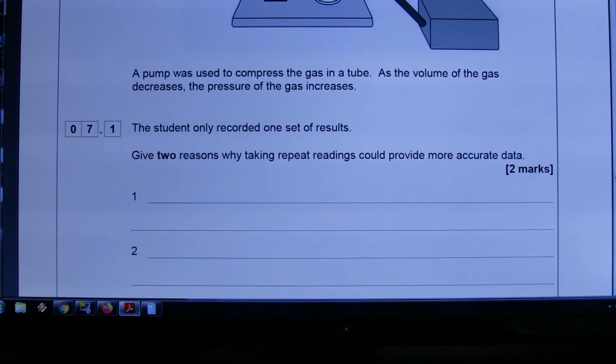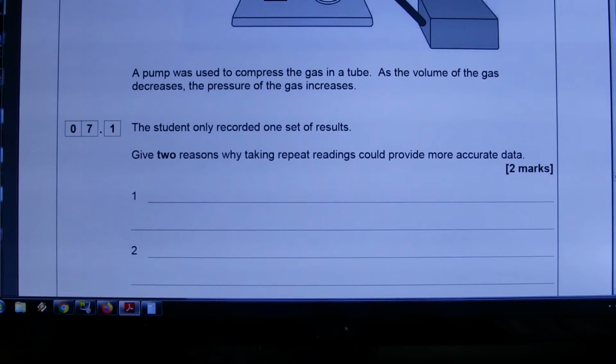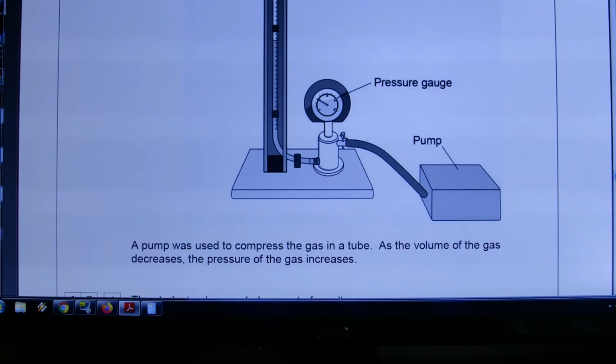The student only recorded one set of results because the student was short of time and had to get to a jiu-jitsu lesson. Give 2 reasons why taking repeat readings could provide more accurate data. Well, temperature changes between readings. You might make parallax errors in reading because your eye isn't quite level with the surface meniscus each time. There we go, that's 2.